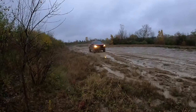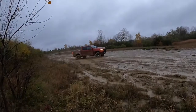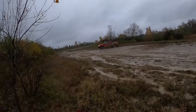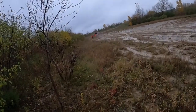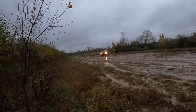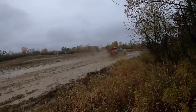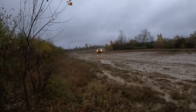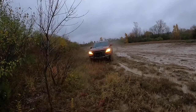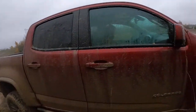All right. Oh, did I go up enough? All right. Oh my. There we go. But Charlie is doing some more mudding. Man, look at this vehicle.